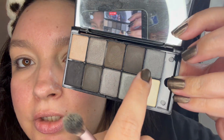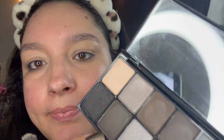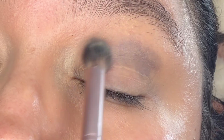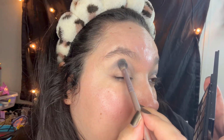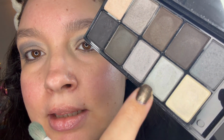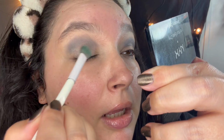So the first shade I'm going to use in my NYX Smokey Eye palette is this gray shade here. And I'm going to be applying that to the crease. And we're just going to tap that color on first before we blend it. And then for the lids, I'm going to be taking this brighter gray shade here. And we're just going to plop that color on the lid.